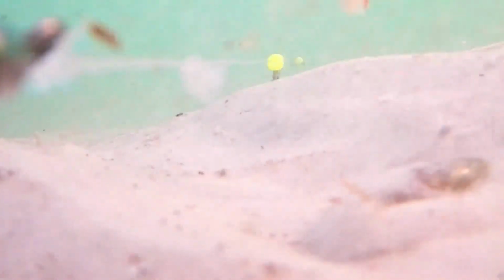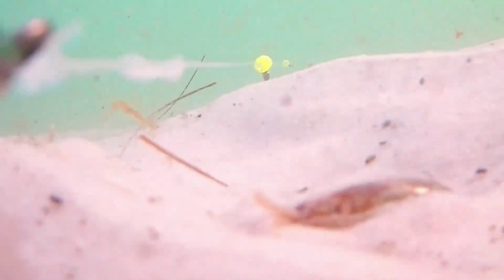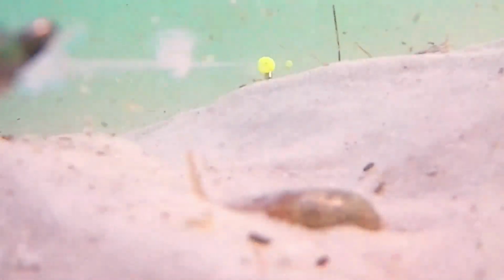What you're looking at on the right-hand screen, there's two of them. There's one up top moving, and there's one moving at the bottom right of the frame, excuse me. That is an olive snail. Olive snails will attack your bait, and they will actually bring it down into the sand and bury it and eat your bait. So during the summertime, they're more active.